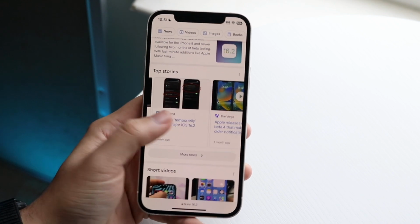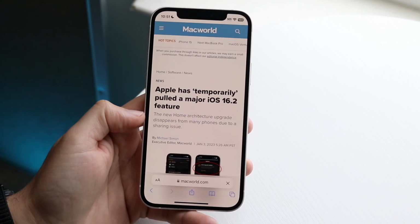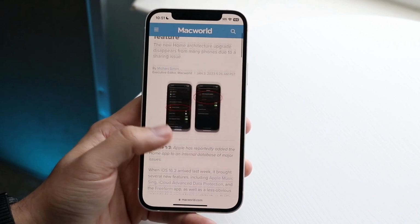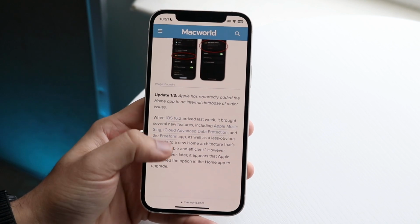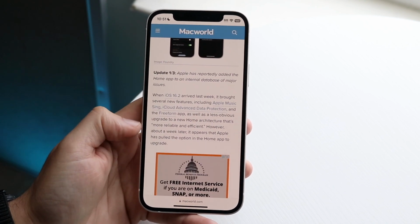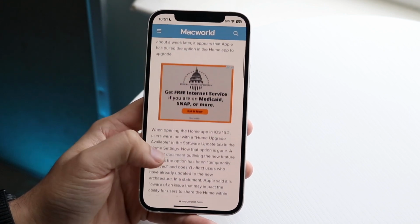So, here we go. Apple has temporarily pulled a major iOS 16.2 feature, and this was several days ago. This is not anything new. So essentially what happened here was that Apple brought in a feature that was, I think, supposed to be more reliable and efficient for their Home application, and it ended up causing some issues here and there.